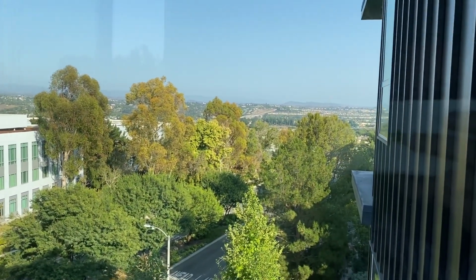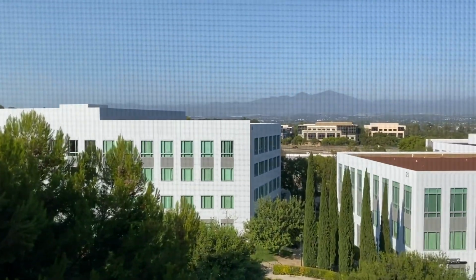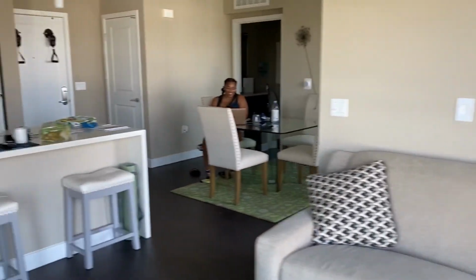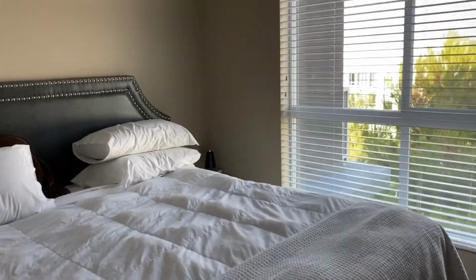Look at these amazing views. We will definitely miss these views. Great new views of the mountain. Hey, look who came back. So this is our apartment until, I guess we'll say, October.